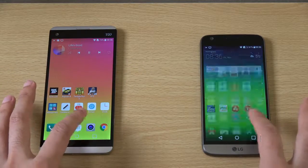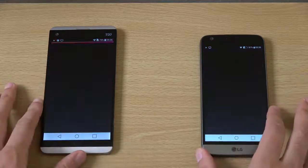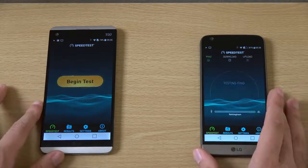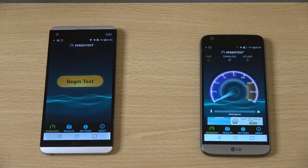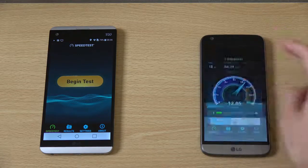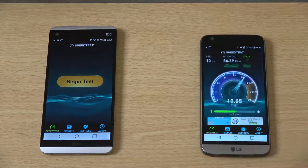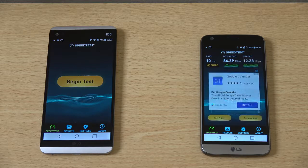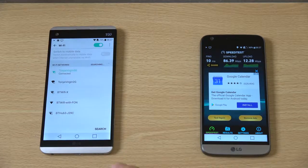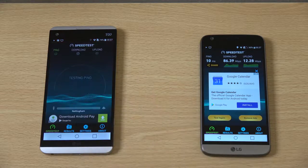So let's have a look at the Wi-Fi here, see if there's any differences. Very variable here on the G5. You can see we are connected. Oh dear, that's not a good score. So you can see 5G, very nice.